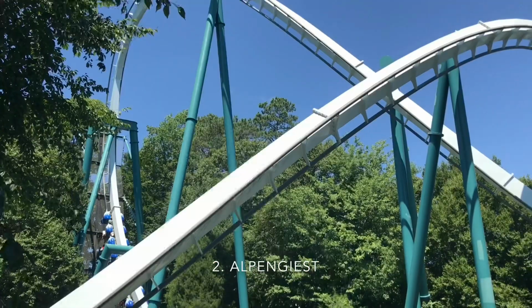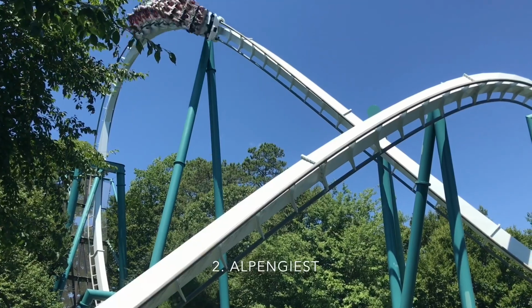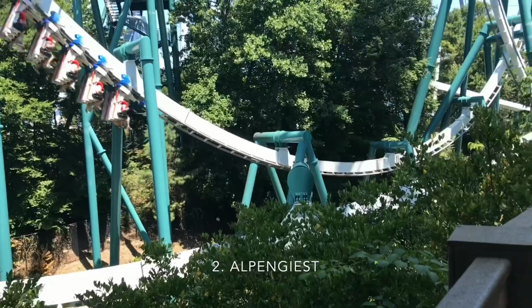Number 2, unpopular, is ALPENGIEST, the B&M invert. Now, some people don't even like this coaster. I know Taylor from Coaster Studios hates ALPENGIEST. I don't know what's wrong with him.